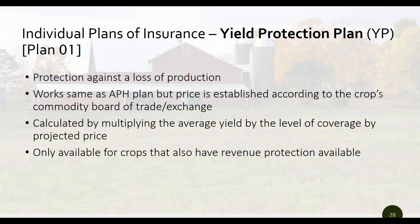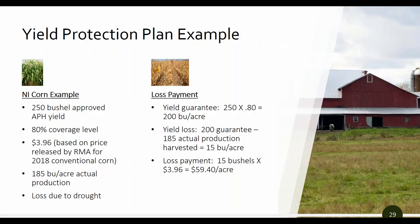So let's take a close look at a yield protection plan example. And I would pay attention especially to the left column because I'm going to be using the information from the left column in several other examples for different plans of insurance I'm going to show. So this is a corn example, non-irrigated corn. We have 250 bushel approved APH yield. Our policyholder chose the 80% coverage level, and $3.96 was based on the price, and I'm using last year's price released by Risk Management Agency for conventional corn.